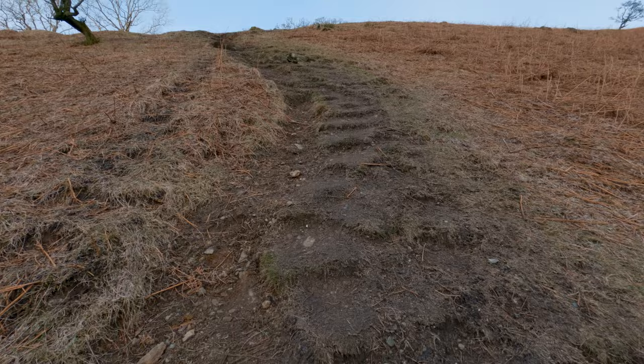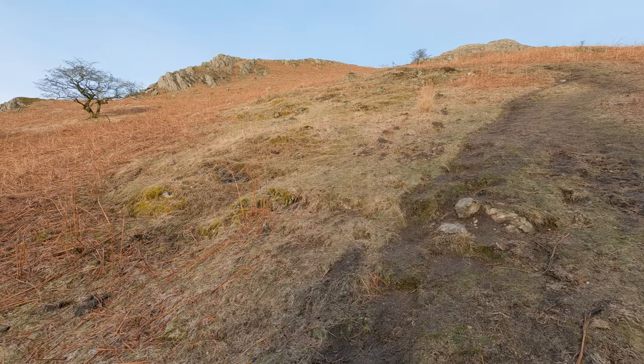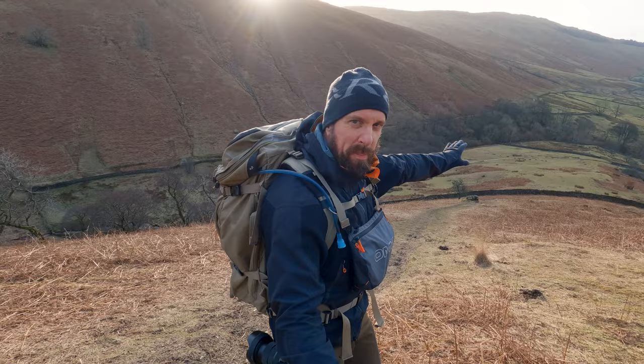Gulp. This is pretty steep. Bit of a shock to the system. And out into the sunshine. At last. Oh, that's lovely. That's the first bit of sunlight we've had in weeks up here. So nice to feel it on the skin. And I can just see the sun slowly creeping into the valley now. Yeah, it's looking really beautiful down there.